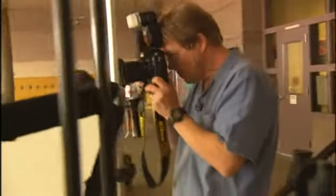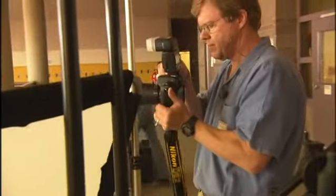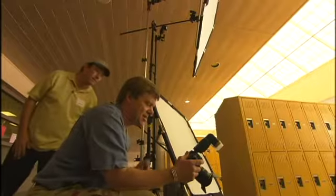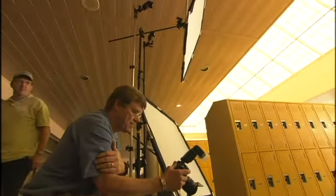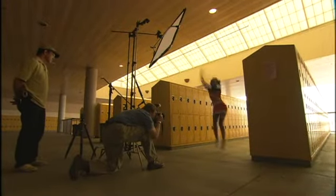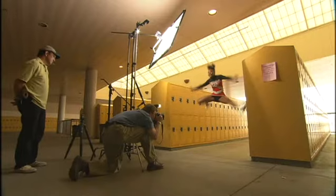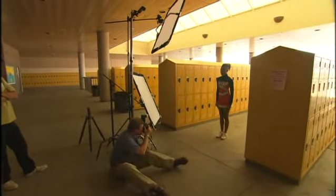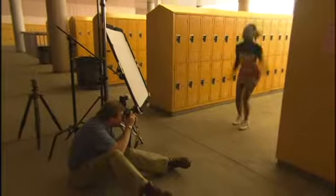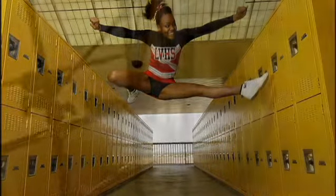Freezing the action of a moving subject with sharp clarity at the decisive moment is one of the benefits of flash photography. Joe positions his speed lights through two separate light panels and directs the cheerleader to perform a leap from her routine, capturing the peak point of action. Ready, 1, 2, 3, go. We'll give this a try. Ready, go. Okay, very nice. 1, 2, 3. Perfect. We got you.